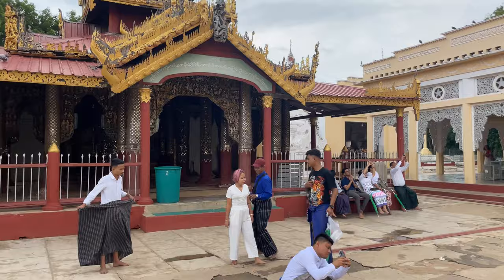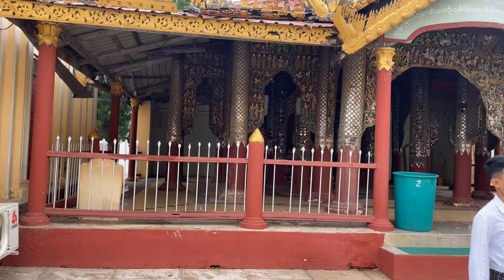And that's what the Shwezigon means. I think the literal translation is like the stupa on the sand dune. And that elephant stopped on a sand dune here. Let's see what's in here.